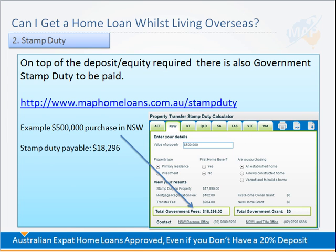On top of your deposit of $50,000 or 10%, you then require stamp duty. Stamp duty is a one-off fee paid to the government on a transfer of land or the sale of a home. We've got a calculator there on our website. You can go to that calculator, you can select the state you're looking to buy in, you can type in the value of the purchase price, and it will tell you exactly how much the total government fees are payable by you. In this case, that would be $18,296 on a $500,000 purchase in New South Wales.